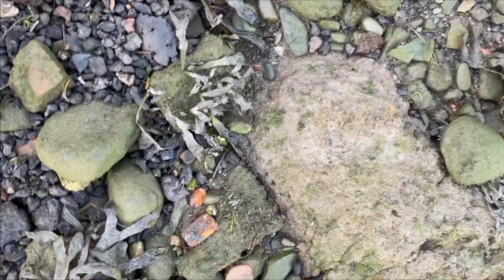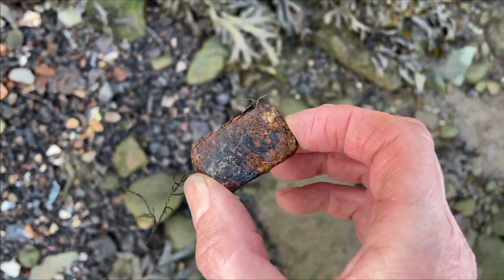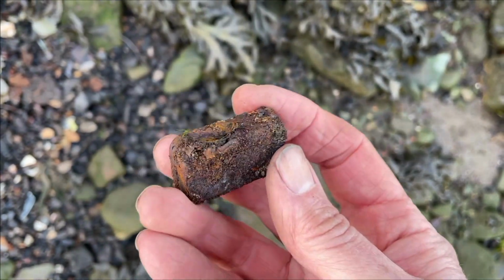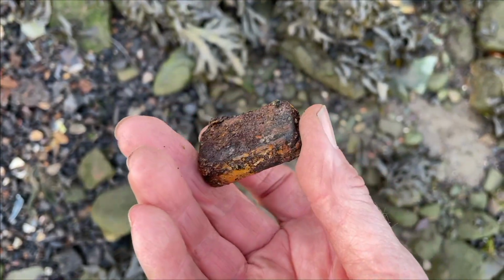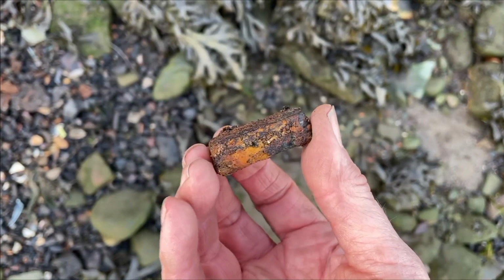Down here is one of my favourite finds. Yes, this horrible piece of rust, but it's actually a closed tin. Now I'm not going to open this or smash it until I get home, so if there's anything in it, you'll be seeing it about now, and if there isn't, you won't.